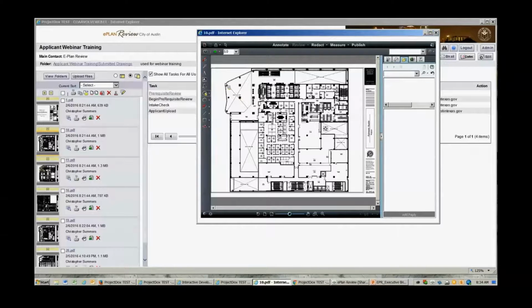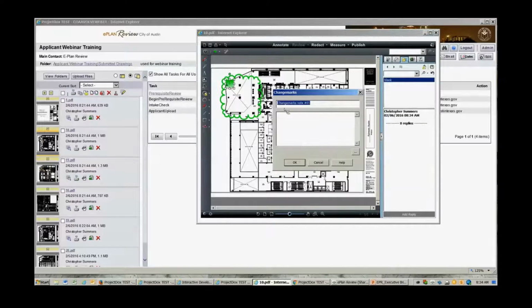So I'm going to draw a little balloon around that. I'm going to say it's an architectural note. Nice patio. So there's my comment. And this is my review group, so that when we get to our comments and all the other workflow reports that you're going to see down the road, you can see which review group wrote this comment and what their comment is.